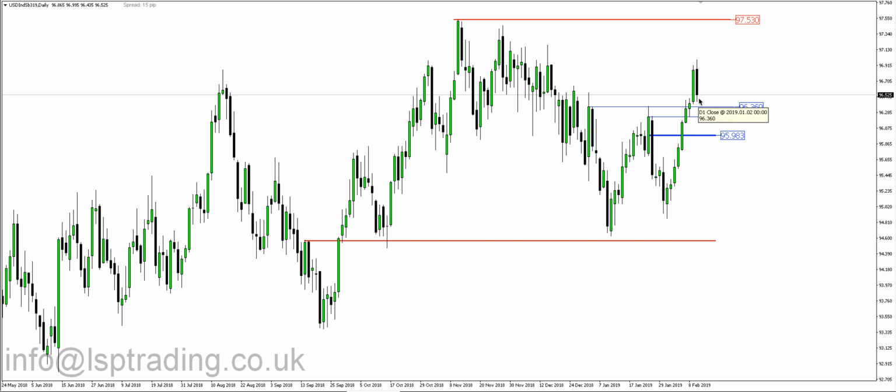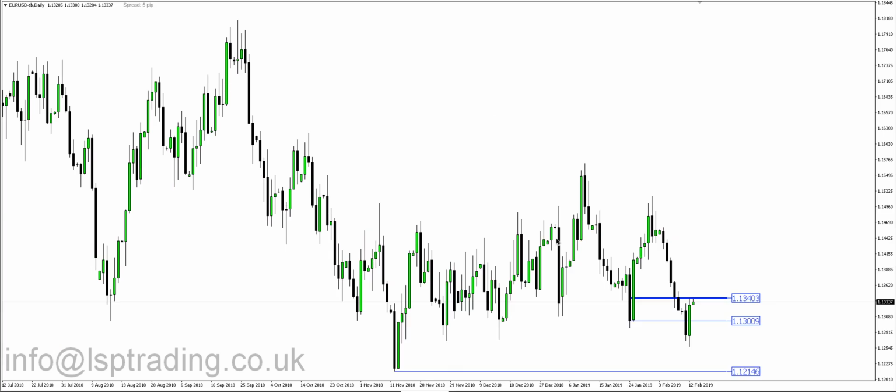But what I want to see now is a nice strong reaction at this level, and we start to eat back into yesterday's price action, which is this down candle. I want to see this completely get reversed. However it forms, whether it's a couple of days and then it goes up, or whether it just goes up tomorrow, I want that candle to be negated. If this candle is negated, then I will have all the confidence in the world that we're going to be reaching for 97.50. But again, it's a waiting game. We've just got to wait and see how price reacts at these levels.